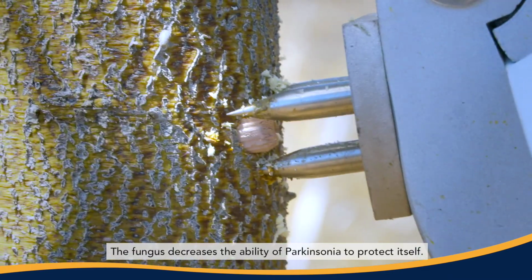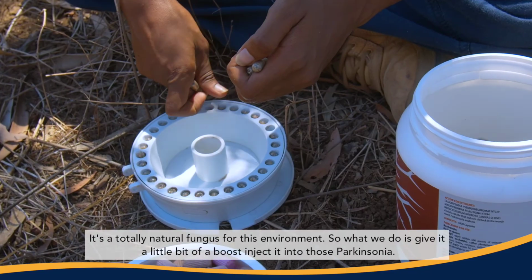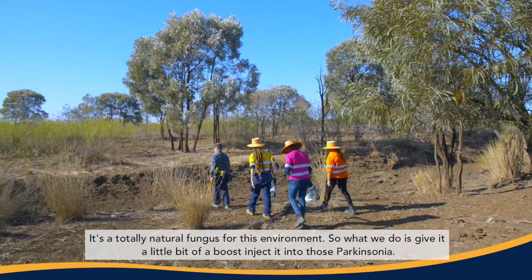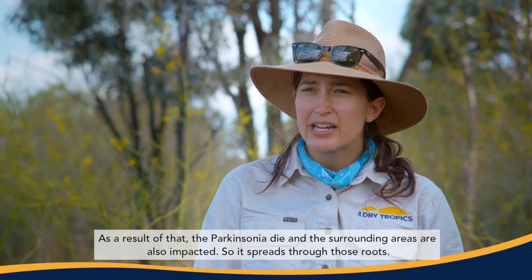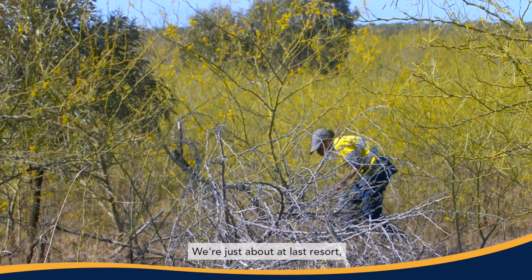The fungus decreases the ability of Parkinsonia to protect itself. It's a totally natural fungus for this environment. So what we do is give it a little bit of a boost, inject it into those Parkinsonia. As a result of that, the Parkinsonia die and the surrounding areas are also impacted, so it spreads through those roots.